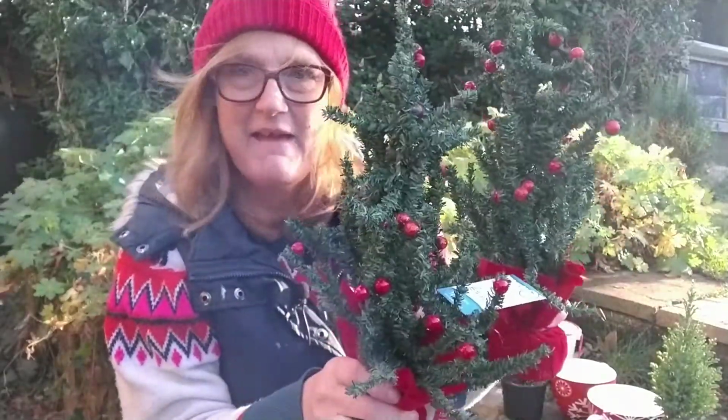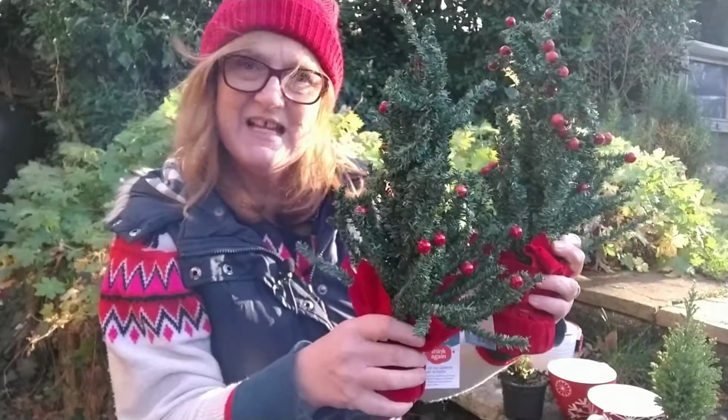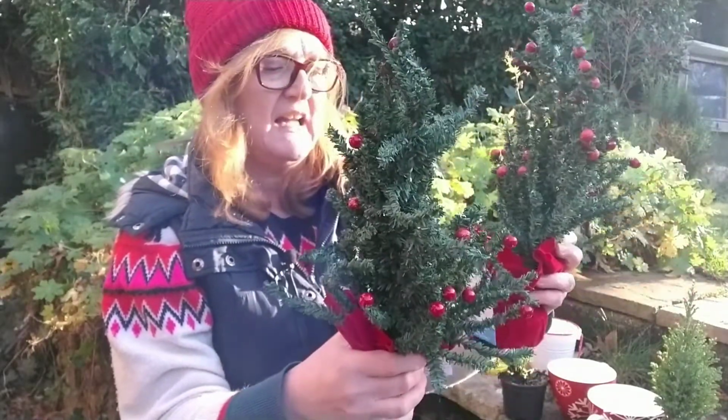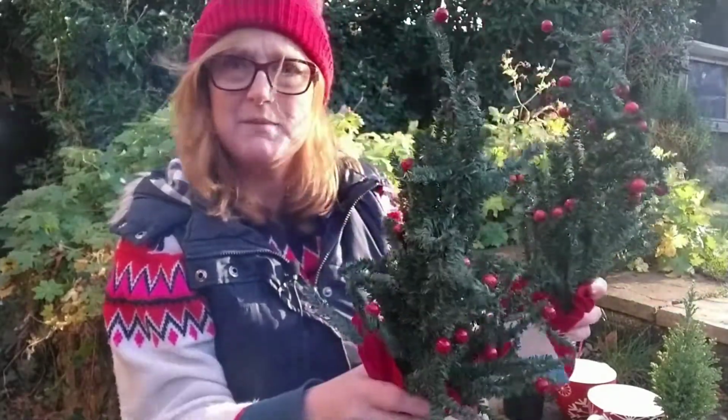I've also got a pair of fake trees as well. Now, when I bought these, I remember being really, really excited. They came from the charity shop, the Pilgrim's Hospice shop. And I was just so pleased. I thought the price was right, and they skipped into my bag.